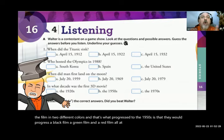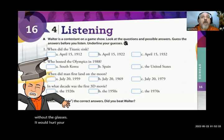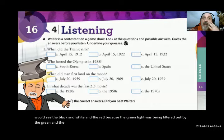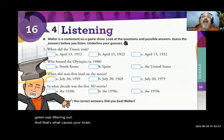So if you watched without the glasses, it would hurt your eyes. But when you watched with the green and the red filtered over your eyes, one eye would see the black and white and the red, because the green light was being filtered out by the green, and the other eye would see the black and white and the green because the red was filtering out. And that's what caused your brain to put the picture together as 3D.